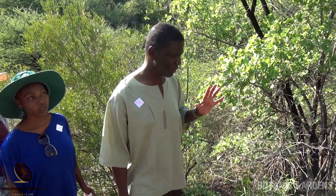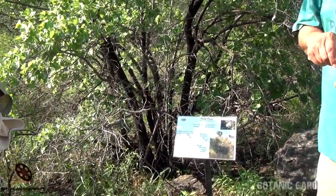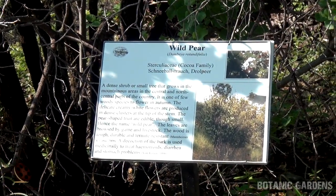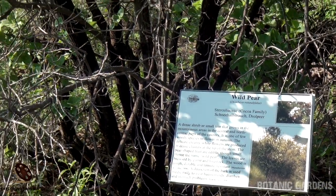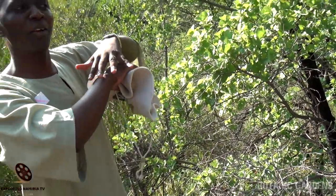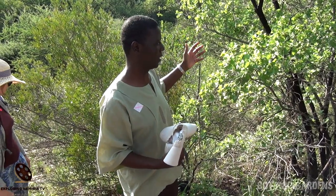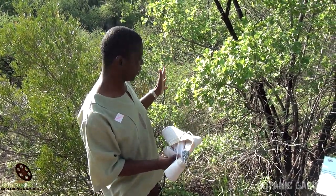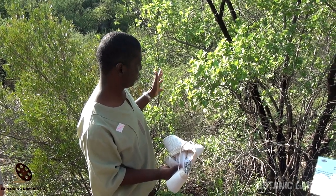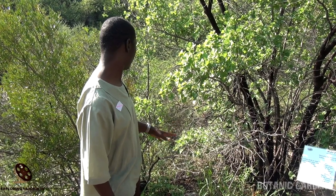It flowers somewhere around October. When others are not flowering, it really makes a very good show in the garden because the flowers will be all over. It's very generous in its flowering, with such an abundance of flowers on it. It's got these round leaves, and it's quite a nice shade tree. It's kind of a shrub because it's multi-stemmed.